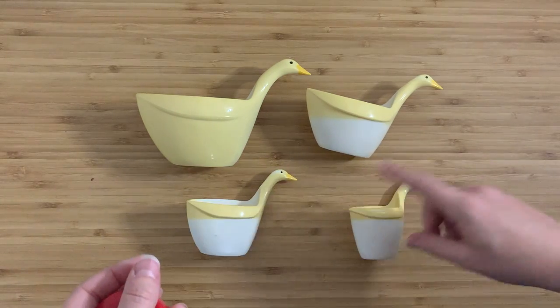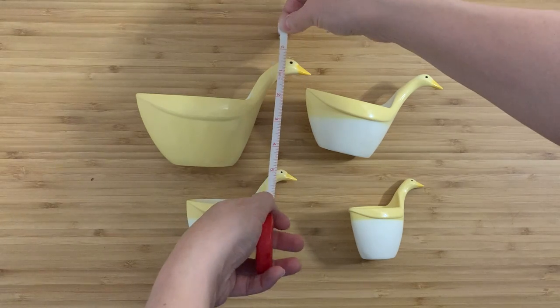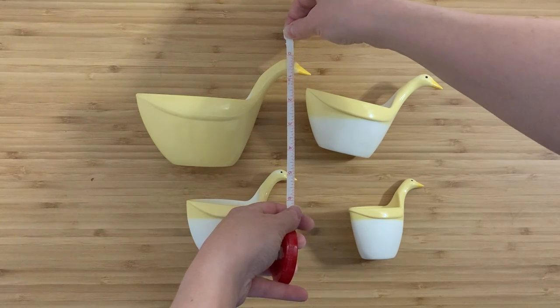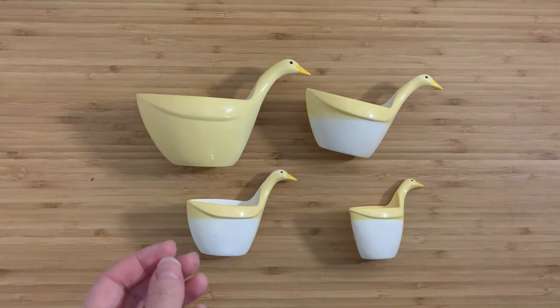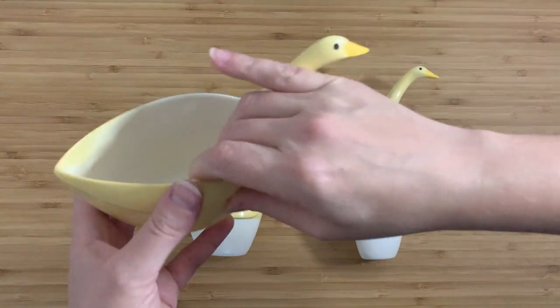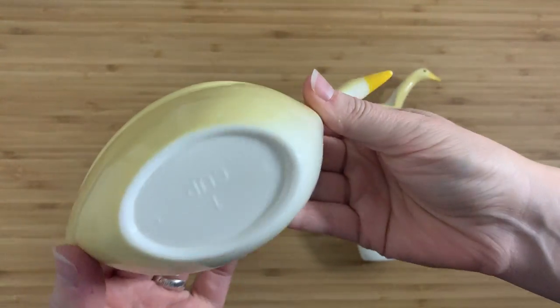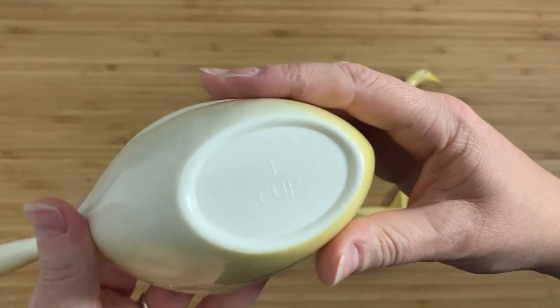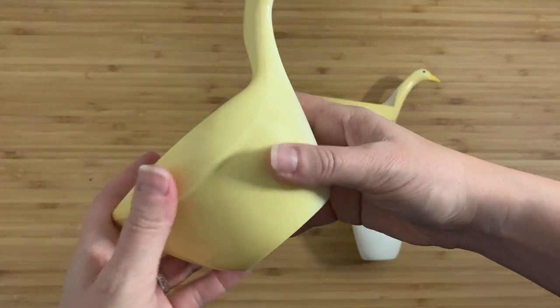The heights are going to be almost the same, except that guy's probably the highest. Let's just give you the height of the highest one. He's a little under 5 inches high. So these guys are just cute little things. I love them. They don't actually have any markings at all on the bottom. All of them just have the measurement, and that's it.